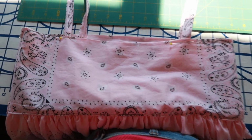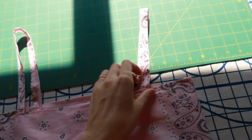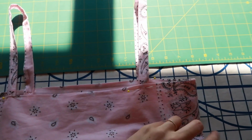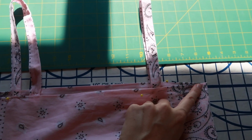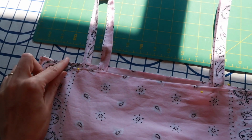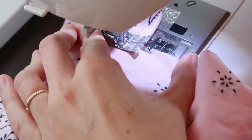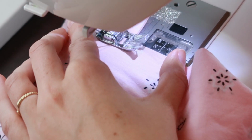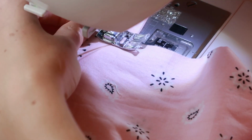Next, we're going to attach our straps. Strap placements are going to be different on everyone. For me, my straps are about 14 inches long from front to back, and then I pinned them about 3.5 inches in from my side seams on the front and about 4 to 5 inches in from the side seams on my back. This is where I usually put my dress on, pin my straps, figure out the placement, and then sew them on my sewing machine.